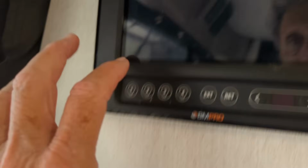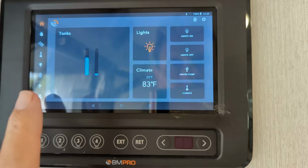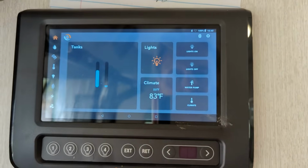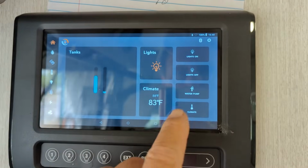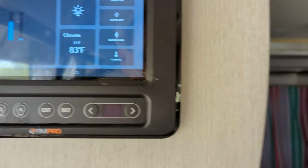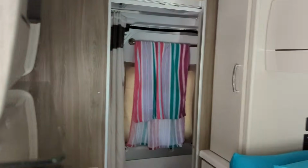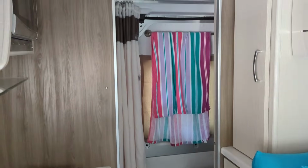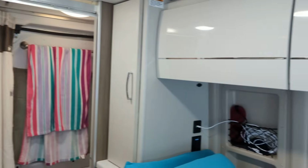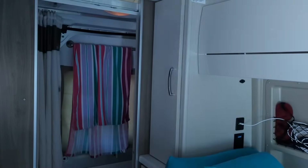I'll show you one more thing right quick. Another thing I like about this, when you can turn all the lights on from one location. See, all the lights are on right now, and you can also turn them off, like that right there. That turns off all the lights, all right? Is that handy? Yeah, it is. It is actually very handy. Because when you come in the RV, if it's pitch black night outside, you just hit one button, and you got all your lights on. Is that good? Yeah, I think so. And it's got some exterior lights too.